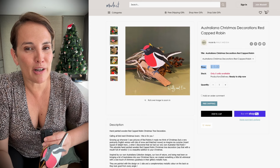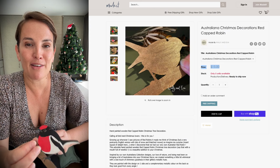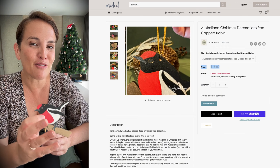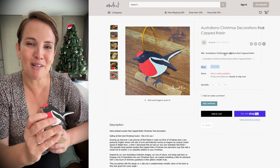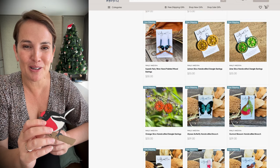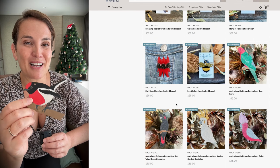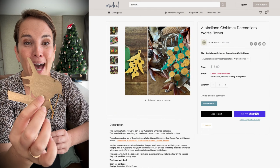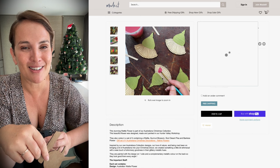But I've actually got quite a few of these pieces from Wally and Eva. I've got some from last year as well, but I love that native sort of feel that it's got, and it really ties in well with the other Christmas decorations that I've got from my travels around the world. So these are definitely ones that I would highly recommend. And again, look, the blank back that you can write your Christmas memories on.